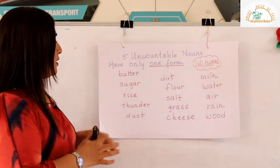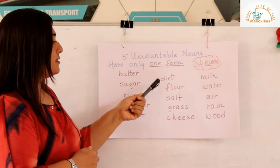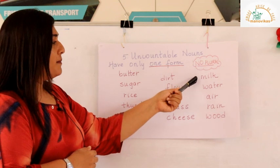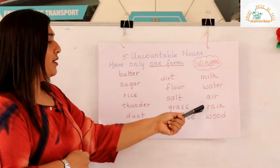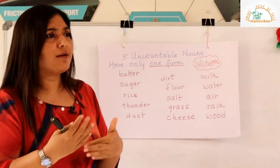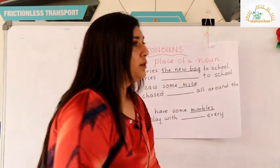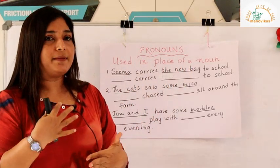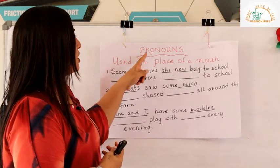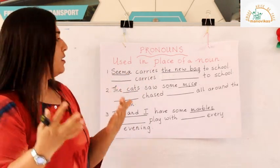Butter, sugar, rice, thunder, dust, dirt, flour, salt, grass, cheese, milk, water, air, rain, wood. So these are nouns that cannot be counted, and I'm sure you can come up with more names of uncountable nouns. All right, what happens is sometimes nouns are continuously being repeated. So in order to avoid repetition of nouns, we use something called pronouns. So what are pronouns? Pronouns are used in place of a noun.